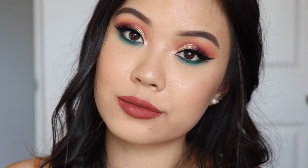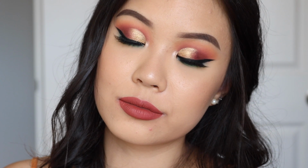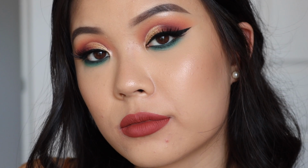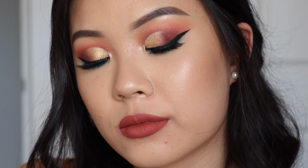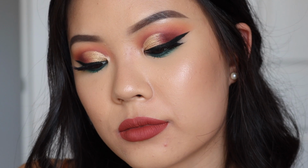Alright guys, so this is the final look completed. For my lashes, I am wearing the boudoir lights from House of Lashes. And for my final lip pairing, I decided to go with the ultra matte lip in the shade Secreto. I actually really like how it turned out. I like the blue contrast against the red. I think everything just looks really good together. And I think this eye look really showcases the palette really well.